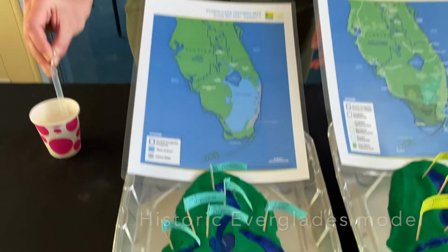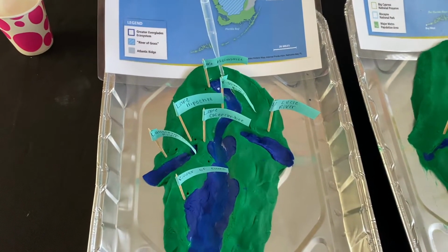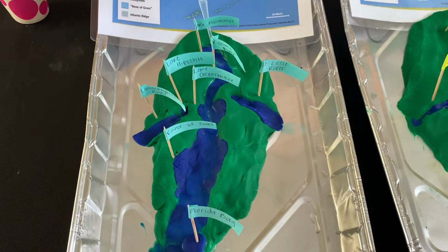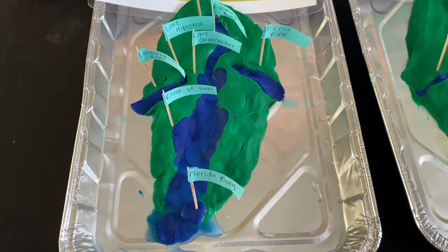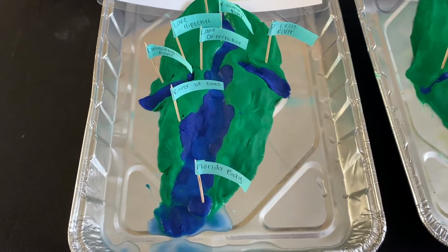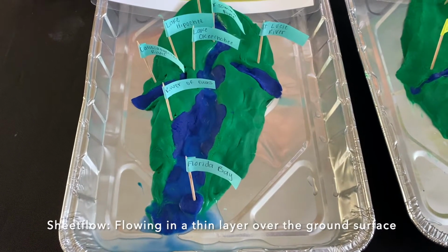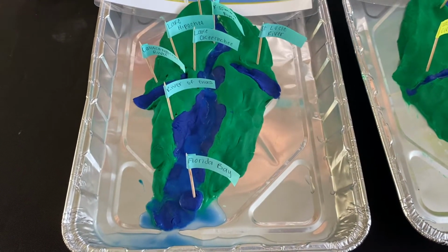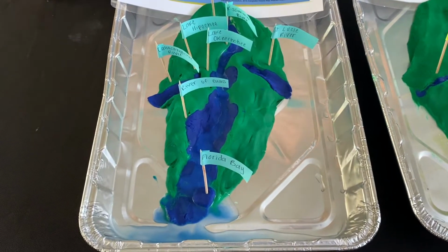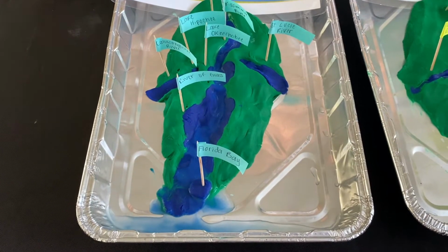Starting with the historic version, water flows from Lake Kissimmee, meanders through the Kissimmee River into Lake Okeechobee, where it pools and flows over into that slow-moving River of Grass. That water moving so slowly is called sheet flow, where water is stored from one season to the next. You'll notice that water doesn't quite make it over into Lake Hickpochee and into the Caloosahatchee River, as well as the St. Lucie River, and that water is able to make it down into Florida Bay.